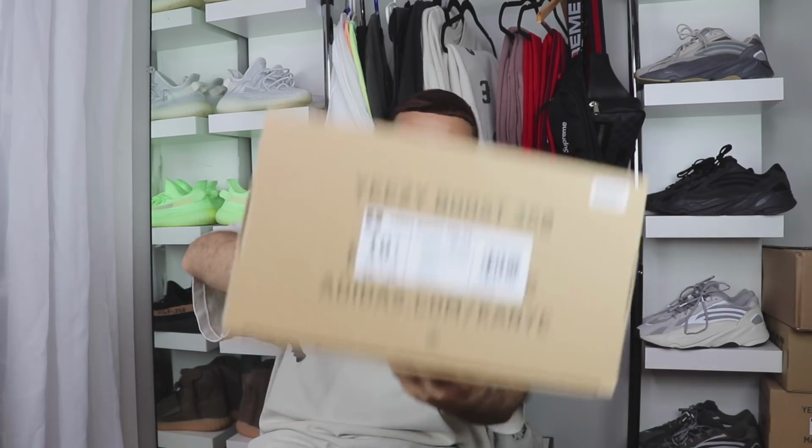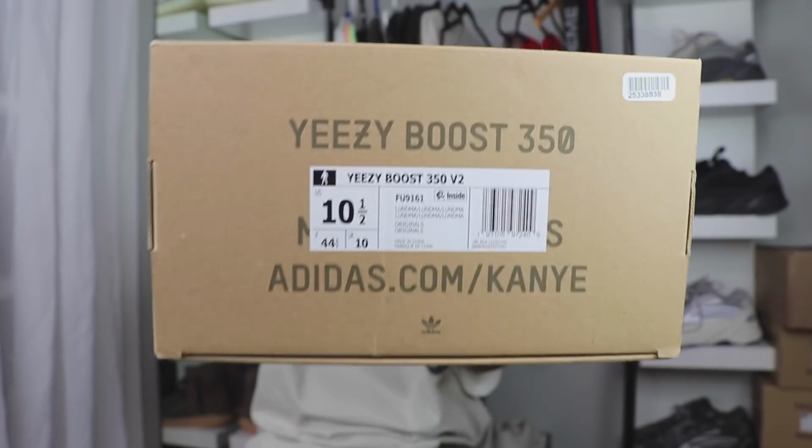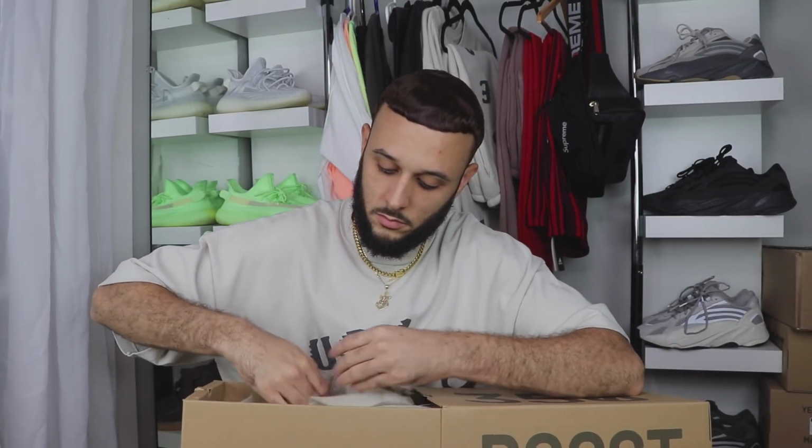So new Yeezy release. Y'all see the official colorway, Lundmark. And let's get into the shoes, y'all. Got this pair off GOAT, and this is gonna be my first reaction.